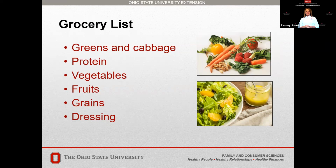So this grocery list, someone mentioned list earlier, which is very, very important. So when you're planning that grocery list and checking that inventory, do you have greens on it? And greens might be cabbage, it might be spinach, it might be a mixed green, it might be some other lettuce, kale you might be adding in there, it might be celery. So thinking about what greens you are going to incorporate into your salad.